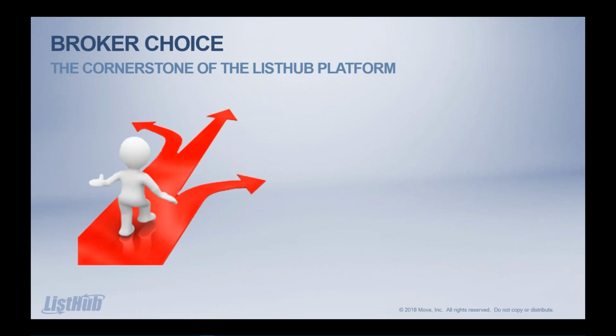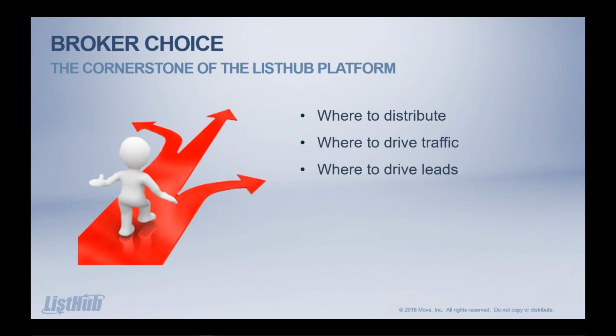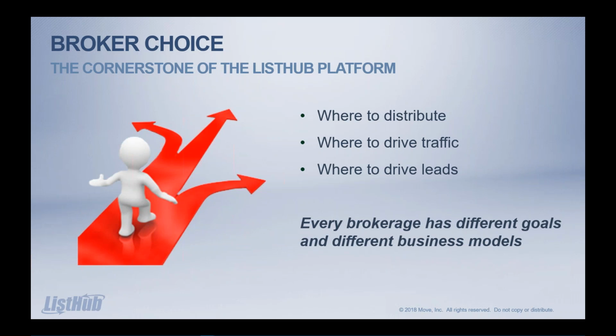Now I want to talk about the cornerstone of the ListHub platform, and that really is broker choice. As the broker, you decide where to distribute, where to drive the traffic, and where to drive the leads. Every brokerage has different goals and different business models, and we've really designed our platform to be flexible to that broker choice.